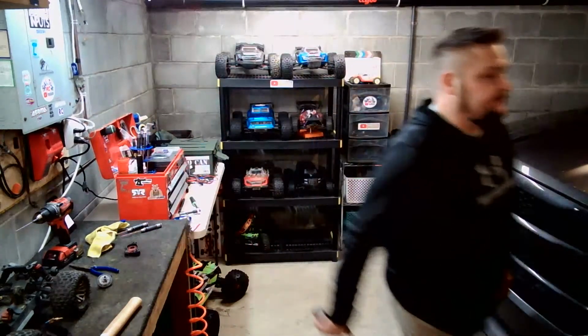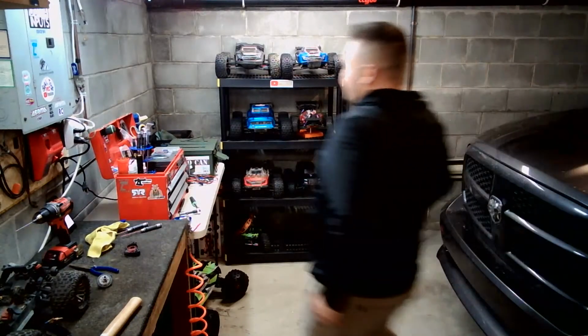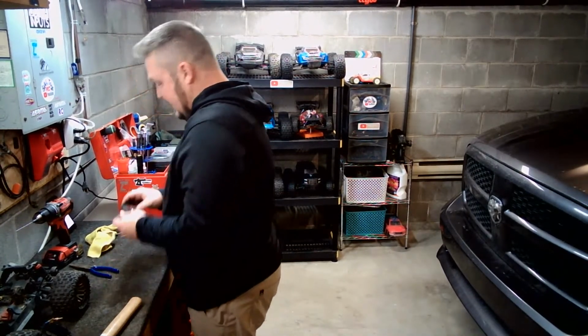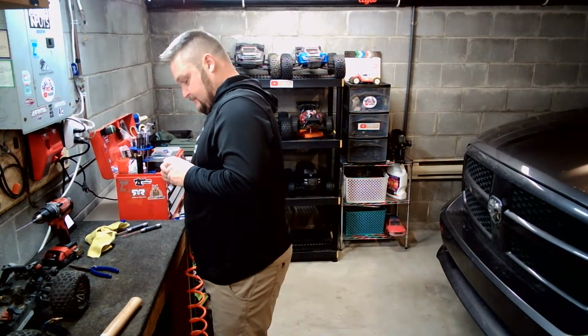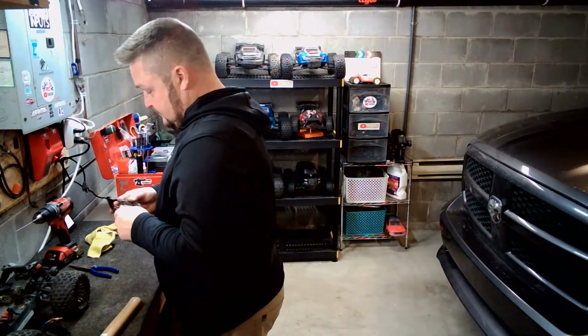Unless I have some hanging up on the wall over here, my parts wall. Sorry, over here checking some stuff out. I have another wall over here with parts. And I did have some bearings hanging on it. But I don't. So these ones don't feel terrible, but they do need changed out pretty soon. They spin nice and free at least.